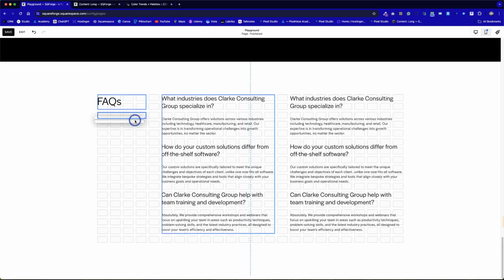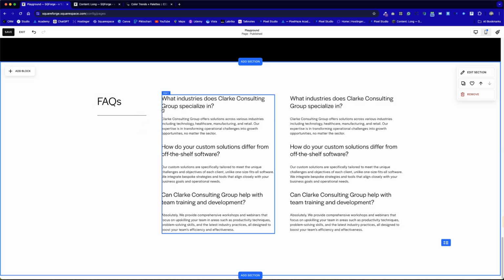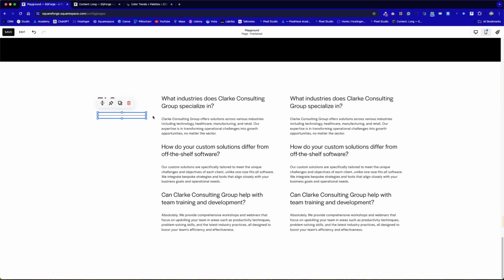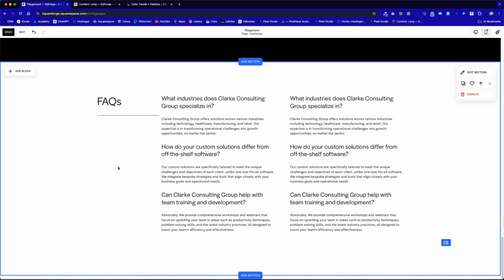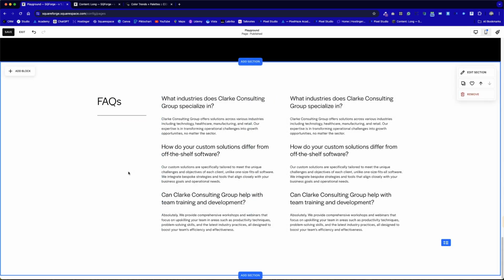I can click on that line tool. I could either decide to keep that gap consistent here, or I could bring that line all the way across. That's where it comes down to your personal tastes. In my case, I prefer it with the extra gap.